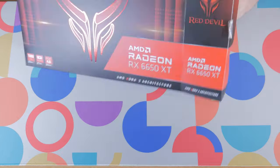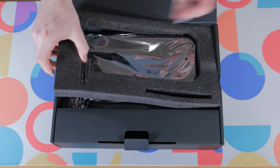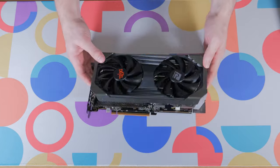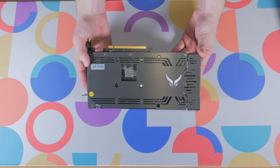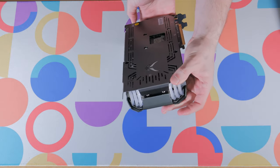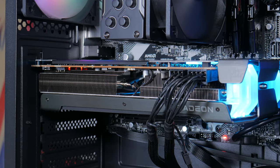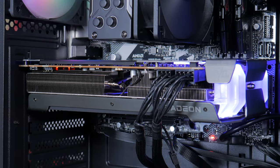Now, it's hard to know exactly how much this will cost once it hits shelves, but I valued it at $400 for this video. The particular model we're using in this build is the PowerColor Red Devil model. This is one of PowerColor's more premium 6650 XTs, offering a dual fan design, metal backplate, customizable RGB, and an overall neutral color scheme. Just like all 6650 XTs, this has 8GB of GDDR6 video memory, 2048 stream processor units, and offers great 1080p and even 1440p gameplay.